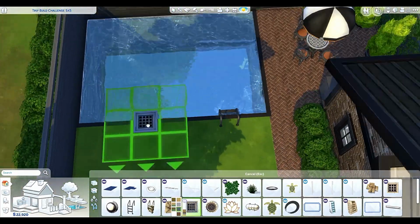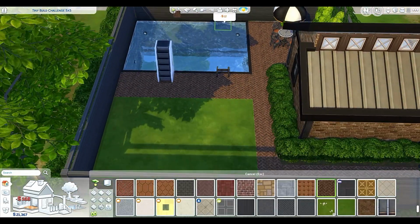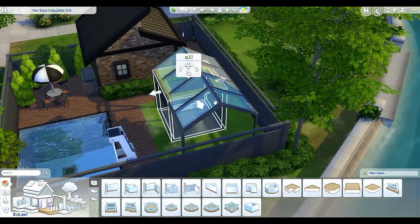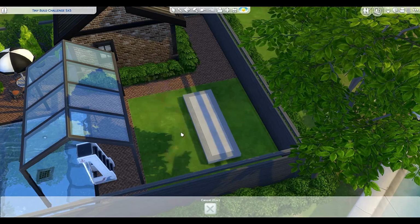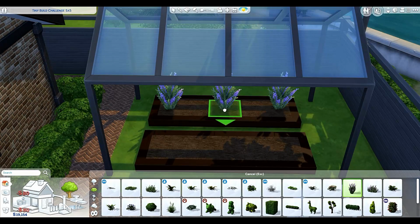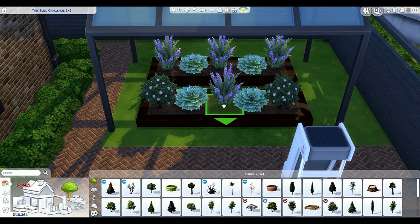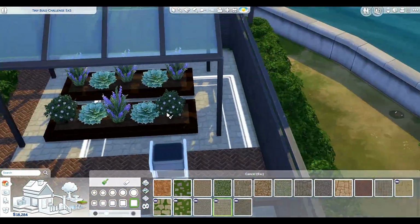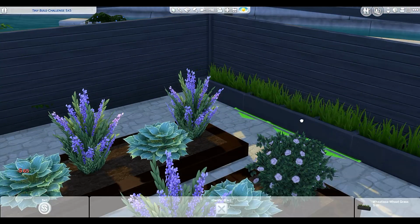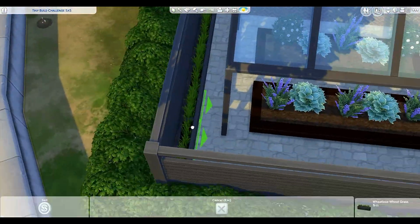I definitely wanted to have a pool. I probably made the pool way too big for this backyard, but that's all right. And then I wanted sort of a greenhouse. I didn't make it so you could grow your plants in there. I actually used a foundation to make planter beds, and then I used that brown dirt looking tile to mock dirt. I really do like this backyard, though. It's probably one of my favorites. I mean, there's not much to it, but what are you gonna do?